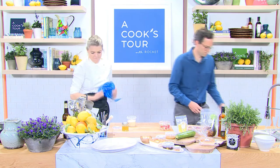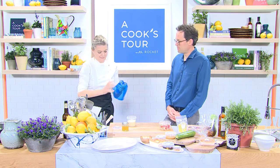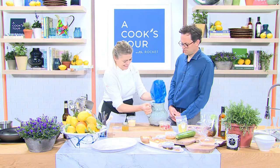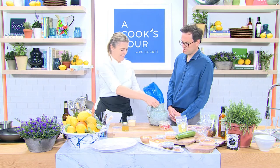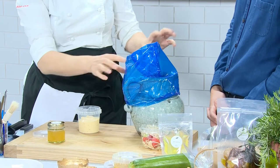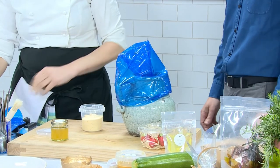So I'm just going to take the piping bag. So everyone at home, grab your piping bags. I've got this magnificent jug. Okay, so what did you do there? I've just folded it back on itself, around your hand, and then you pop it over that jug. And that means hopefully you don't get any custard. It's just a hygienic way of doing it.